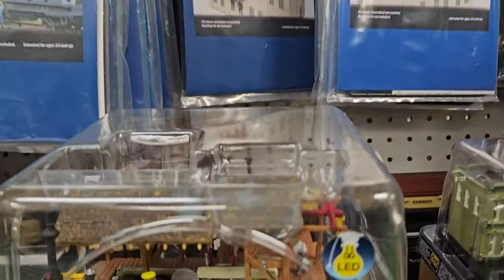My name is DJ, and today we're going to be taking a look at some items that hopefully will be finding their way on your layout. We're going to start with some buildings from Woodland Scenic, and these are an example of some of the buildings that we have here in our store. Let's take a look over here in both HO and N. I have various different structures here.